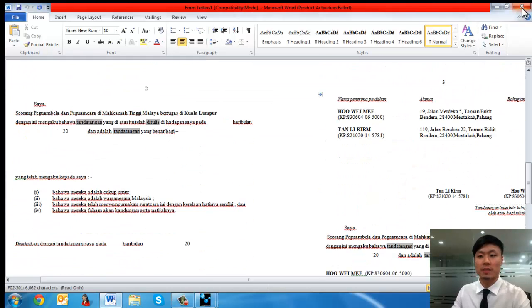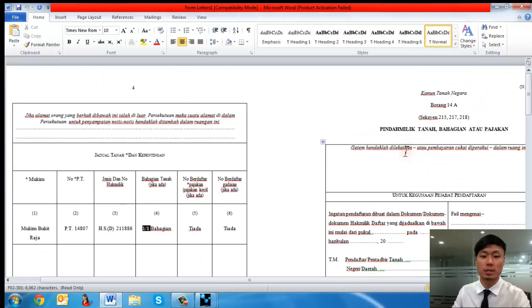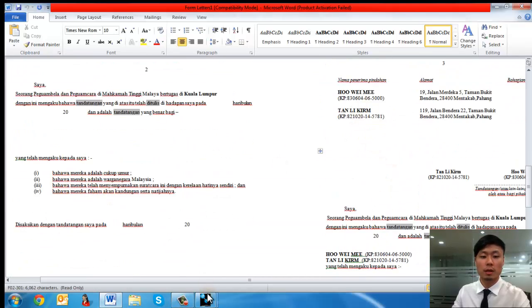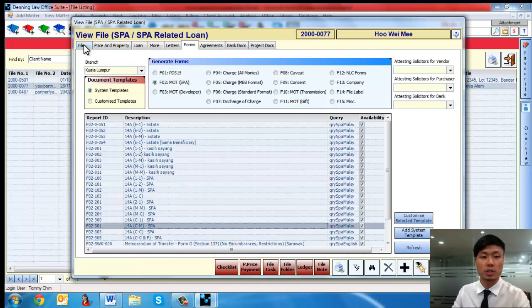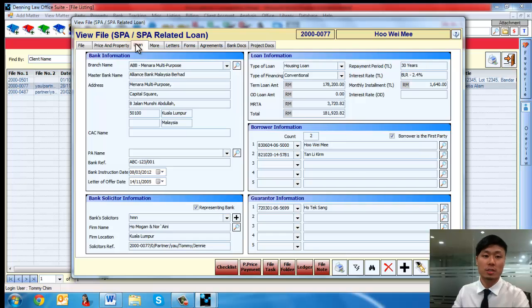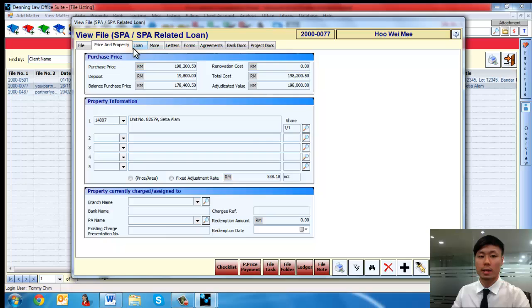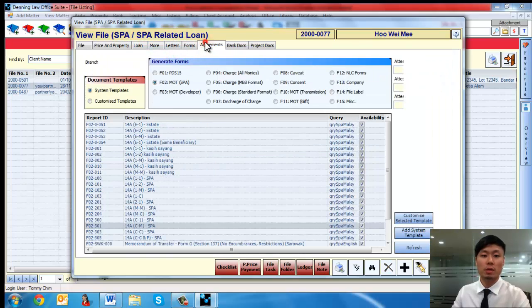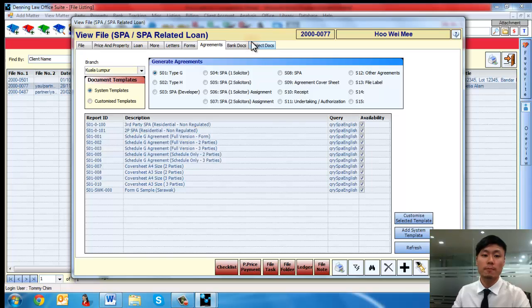So apart from the obvious benefit of being able to do the work a lot quicker, you also ensure more accuracy and consistency of the documentation, because all the information here, the names and whatnot, come from a single source, which is the file, price and property, and loan data entry pages. As a partner, your only job is to ensure that the data here is keyed in correctly. If the data is correct, then you can be assured that all the letters, forms, agreements, bank documents, project documents will be perfect.